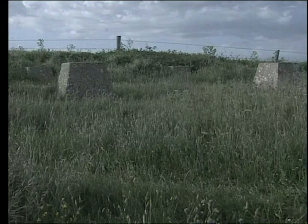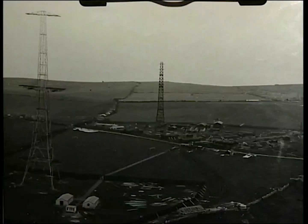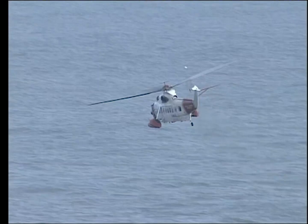After the RAF left, a great gap was left in life on this headland, but in 2001 this beautiful memorial was erected commemorating those who served here. Sir Bernard Lovell, who we all know of as the boss up at Jodrell Bank Radio Telescope, came here in 2001 and unveiled the memorial.